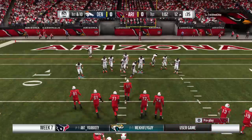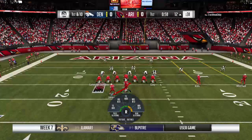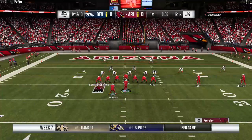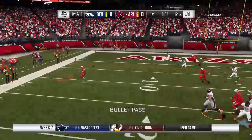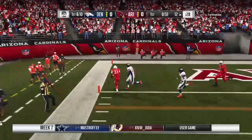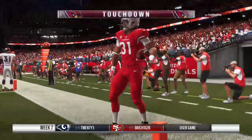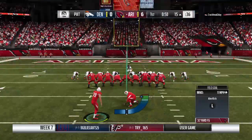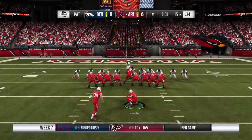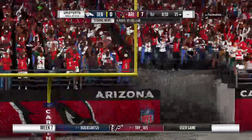The Cardinals into the red zone for the first time. It's 1st and 10 from the 12. Throwing again, it's Rosen. Dumping it off for Johnson. And he is into the end zone. Touchdown, Arizona. David Johnson with touchdown number 7 on the year. And the Cardinals have taken the early lead.